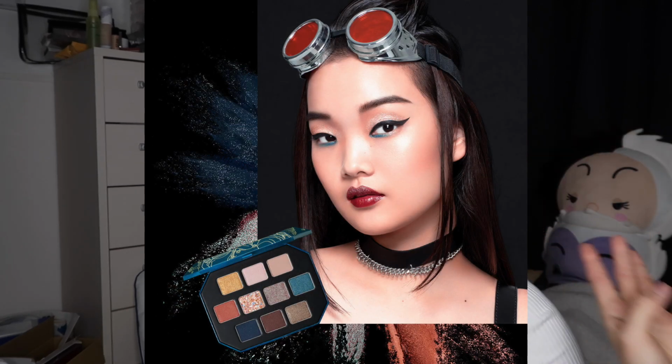In the promo picture for this palette, they showed the model wearing this really thick black eyeliner, and that made me really happy because thick dramatic black eyeliner has been my go-to aesthetic since day one. I feel like nowadays they're really trying to push this aesthetic of like no eyeliner with just mascara, or brown eyeliner, pink eyeliner that you can barely see. No, forget that, okay? I want some drama and some flair in my life.